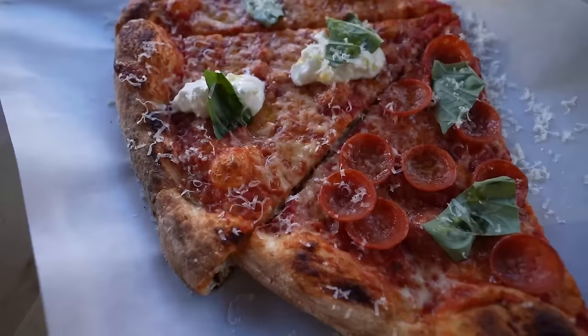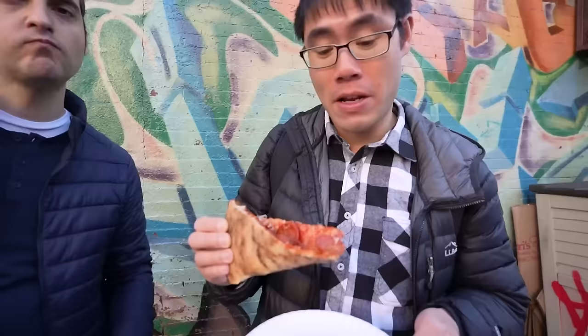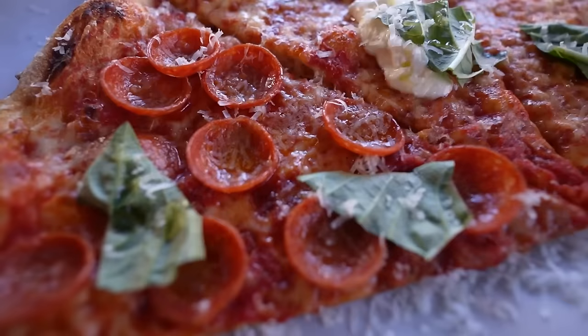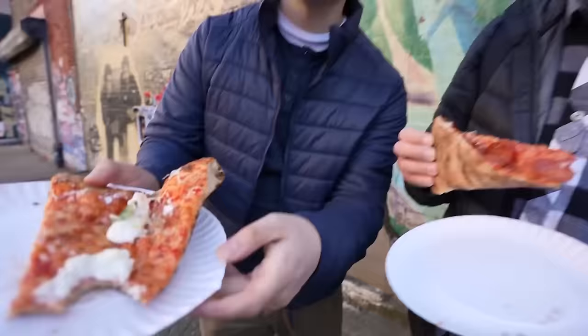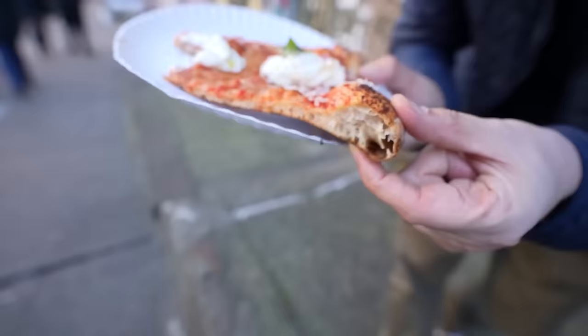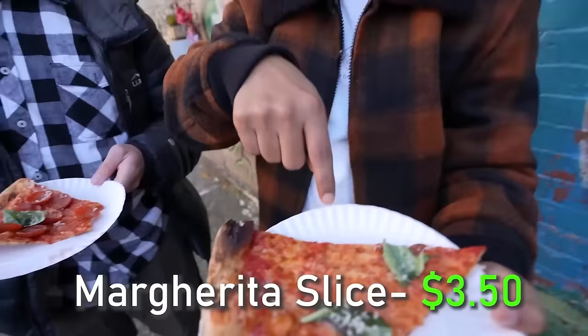Always on point, especially with the burrata cheese. Mm. Have no words for this pizza. I mean, it's really that good. Perfect level of cheese and tomato. Pepperoni is really, really good. Excellent. My friend Antonio always says, looking for the little air bubbles here. You know they know what they're doing. I mean, where was this pizza all my life? See all this fresh olive oil that just drizzle here.